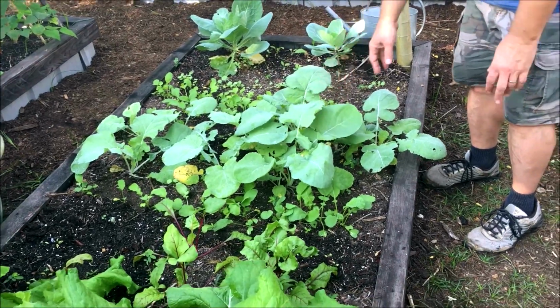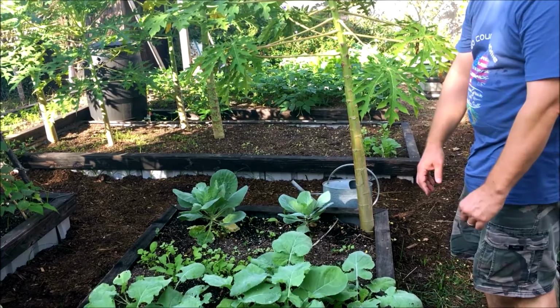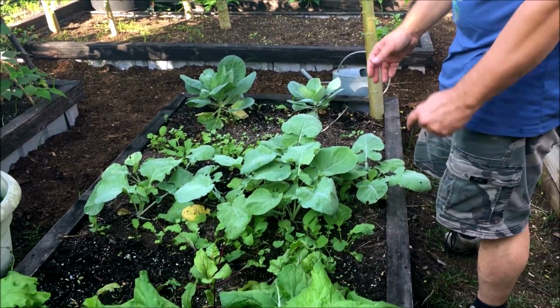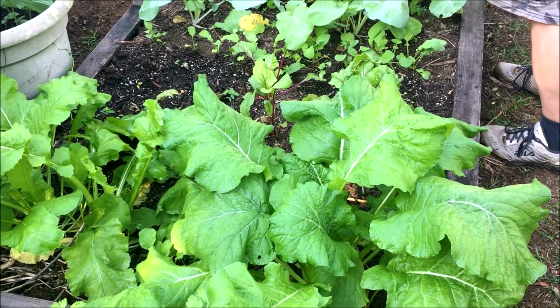You can't fit a whole lot. It looks like a big bed when you plant it, but when things get like this, it fills out quite a bit. But we get a little bit from each thing, and that'll be all right for us.